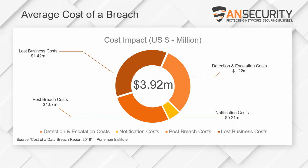it's all about lost business costs. It's fairly self-explanatory. It's essentially the cost associated with lost business. But it goes from system downtime and reduced revenue to, significantly, reputational damage, which is massive. So 3.92 million is a heck of an impact on the overall bottom line performance of any business.